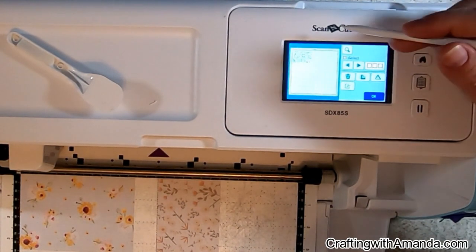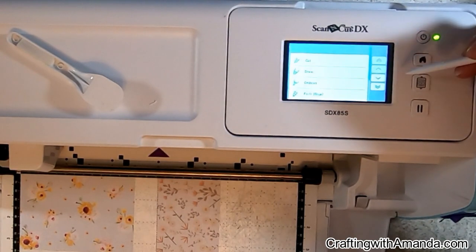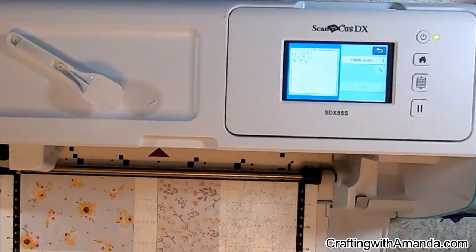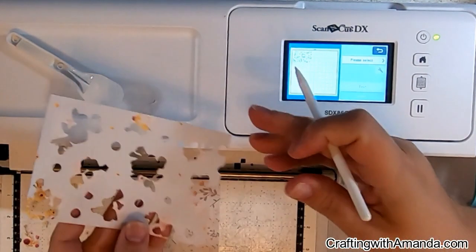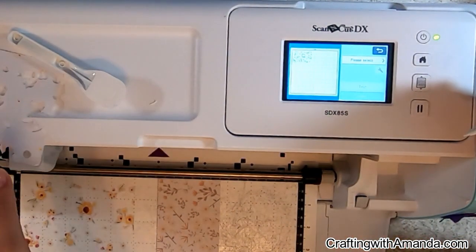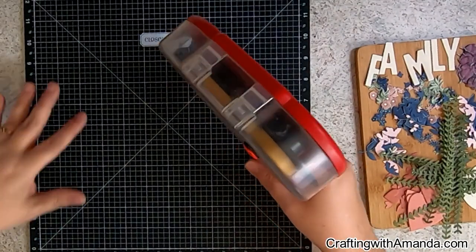So I went ahead and did that, and then I cleaned up some of the images, or I could have, but I decided I didn't care if it cut extra pieces out. It was just easier than deleting all the other little cuts that I didn't need. But you can see here how it cut it pretty clean, and then I pulled those off the sheet, and that's what I have left.